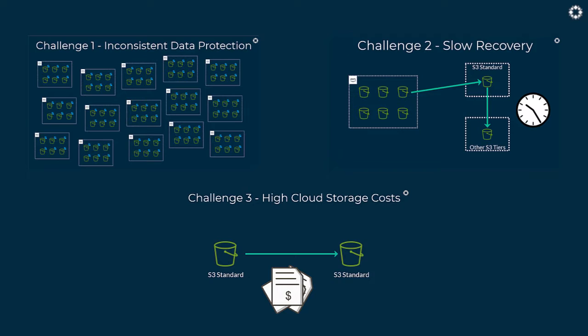First, we deliver a unified interface to manage your S3 data protection needs across all of your buckets, across all of your AWS accounts and regions. Secondly, Rubrik provides flexible options as it pertains to restoration. You can restore a single object or an entire bucket, and you can restore this back to its original location or to a completely new location.